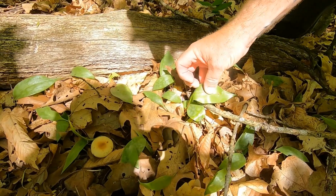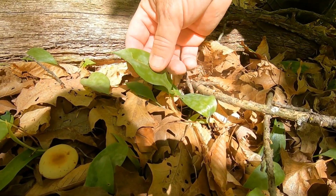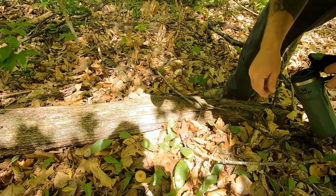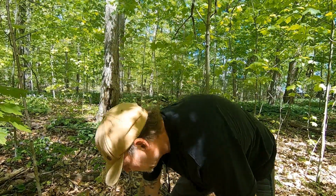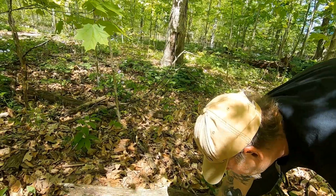And the first time that I tried this plant, the trout lily, I ate the leaf and I thought, oh wow, I've been missing out on one of the best greens I've ever tasted. And then the aftertaste hit me. After that, I didn't want to eat the leaves anymore. However, later on, I dug these up and tried the corm.